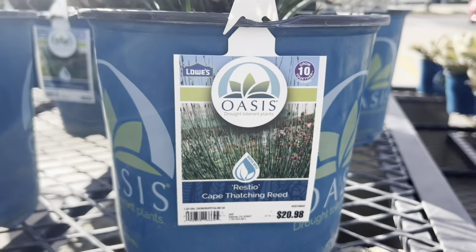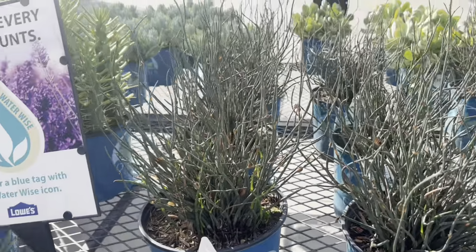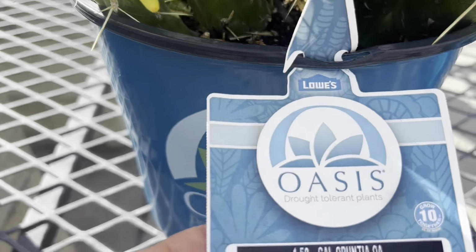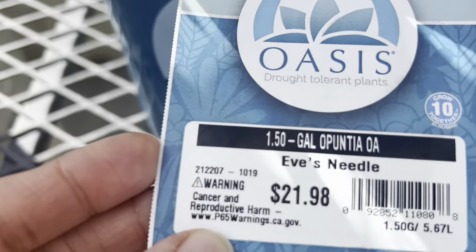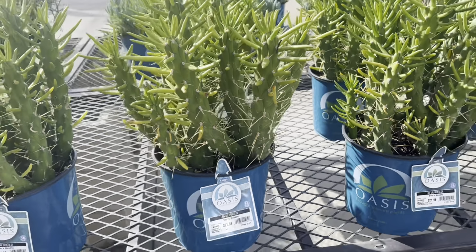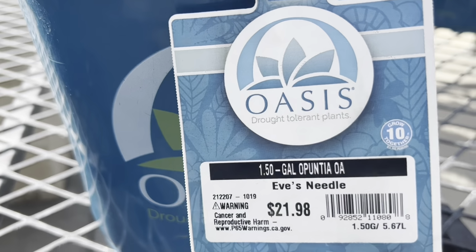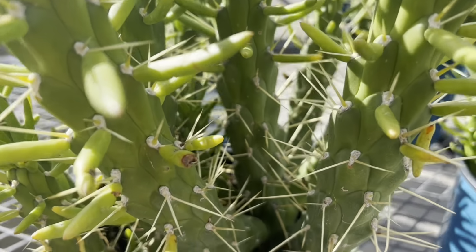Cape. That one looks okay. I don't know. I'm really not feeling this. Oh, look at this bad girl right here. Look at this. Eve's Needle, or this is also called the Big Chola, $21.98. I have this in the front. You guys already know I got this from my hometown and I moved it with me. It's in a big old pot and I'm loving it. $21.98. They're just so cute, dude.